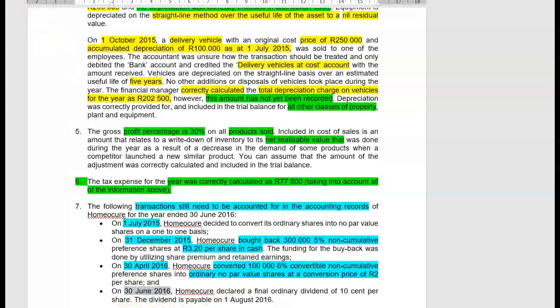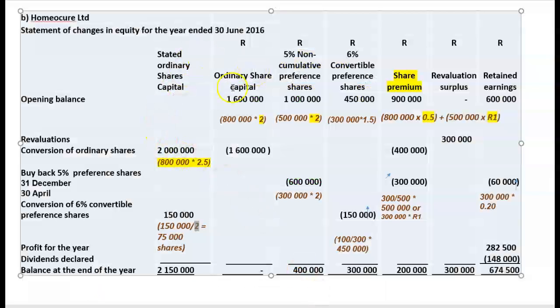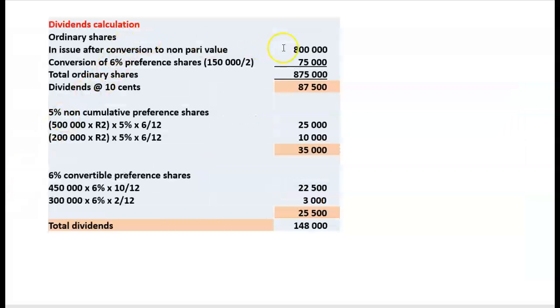Then on 30 June 2016, that is now at year end, Homecure declared a final ordinary dividend of 10 cents per share. The dividend is payable on 1 August. Now, when do we have to provide for the dividends? At dividend declaration date. So, final ordinary dividend. Now, if we have written everything down, it's very nice. We had 800,000 shares initially. We've issued another 75,000. So, we have in total 875,000 ordinary shares. 875,000 ordinary shares at 10 cents a share gives us then 87,500.